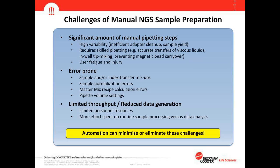Manual pipetting steps can also contribute to user fatigue and injury. Manual processing is highly error-prone. Some examples would be sample and/or index transfer mix-ups, sample normalization errors, master mix recipe calculation errors, and pipette volume setting errors. So basically setting your pipette to the wrong volume, affecting reaction chemistry, bead ratios, etc., that are important for cleanup or size selection.